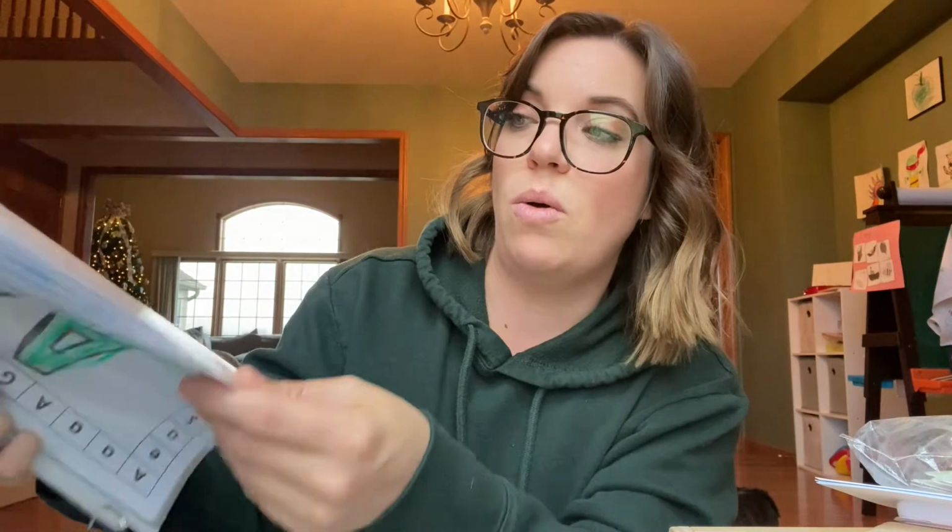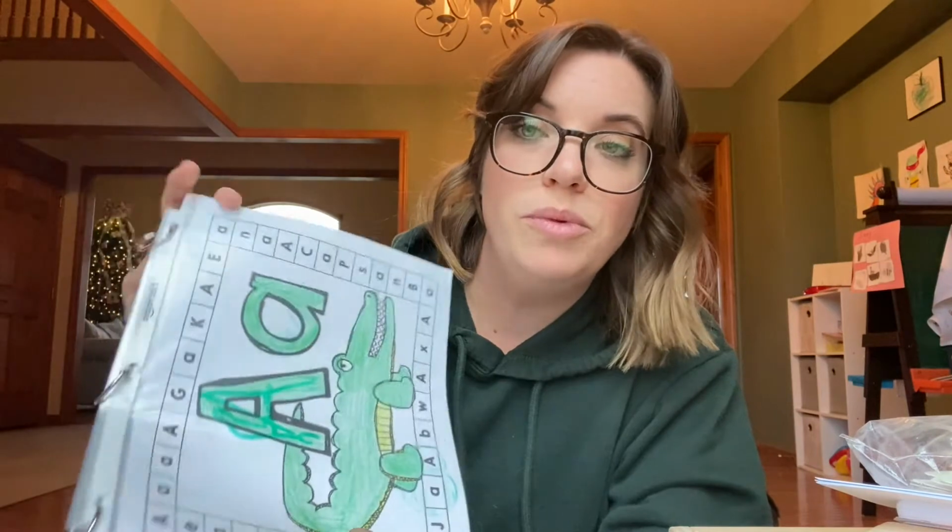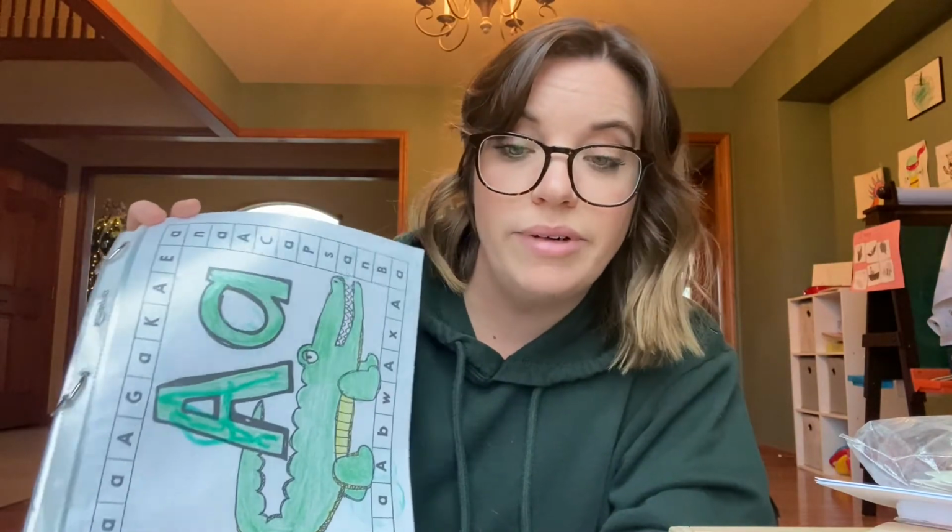So as we get going with it, this is just a fun little activity she can do, either while I'm reading a book, or if she's just getting antsy and bored, we can move to another room and she can color this with a dry erase marker.